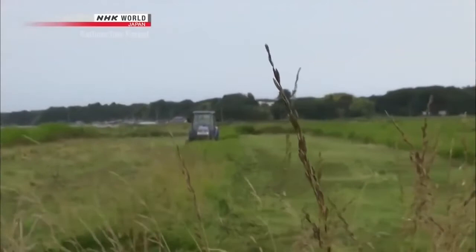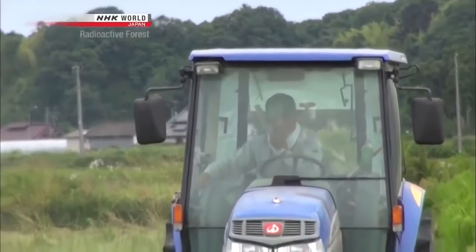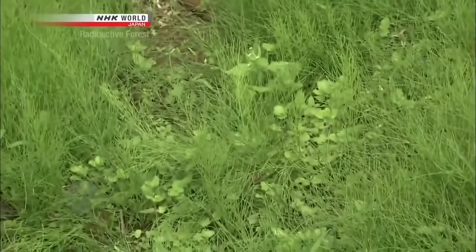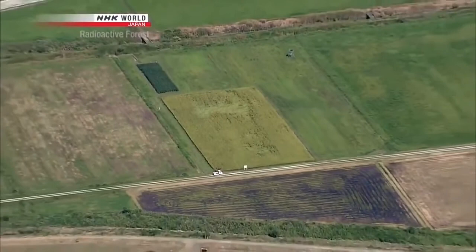Nemoto has taken on the job of cutting down weeds that have taken over large rice fields, hoping to slow down the land falling to waste. Cutting the weeds also reduces the areas where wild boars and other wildlife can lurk. Nemoto and others are just starting out on the long and hard road toward taking back their town from the animals.